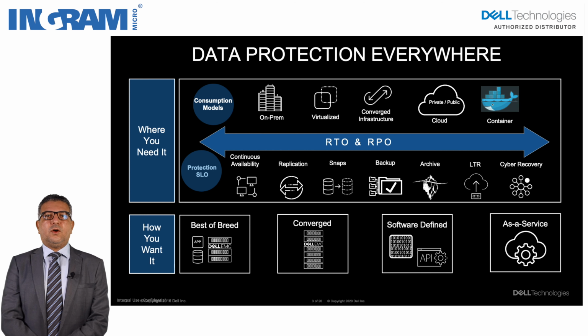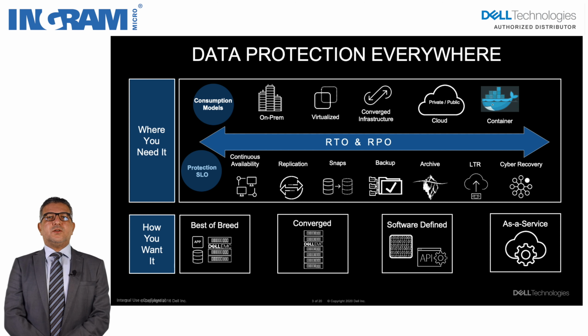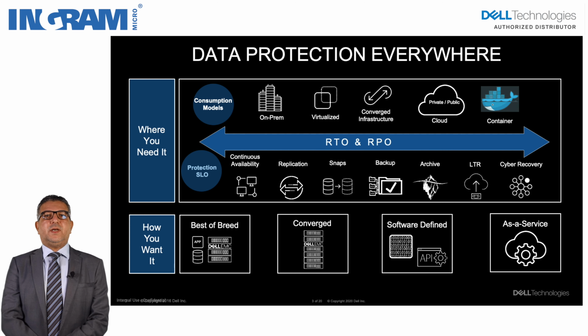Dell EMC data protection also offers complete choice and flexibility in how you deploy or consume our solution, from traditional best-of-breed hardware and software to converged appliances, to software-defined if you want to adopt software as a data center strategy, as a service, or even across multiple services. Bottom line is, Dell EMC delivers data protection where you need it and how you want it.